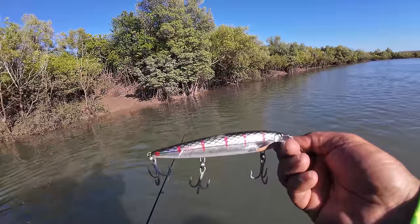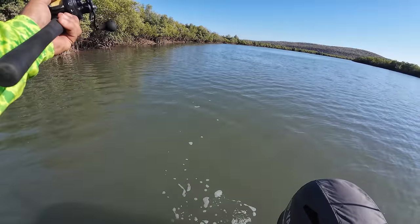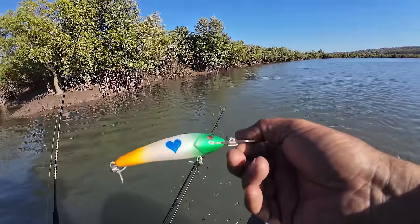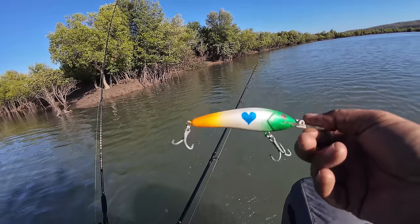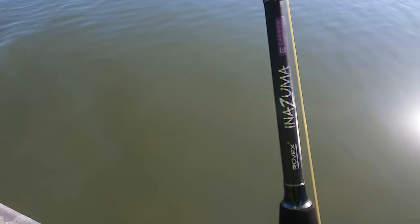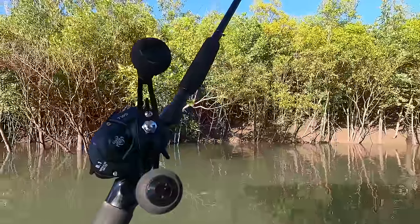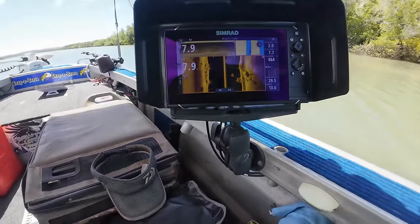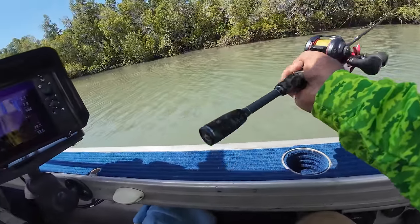Straight into it, trolling. Let's go. Starting with a Patriot, Black Over Chrome. One rod. A Jack Snacks, Blue Heart. Two rods. The Inazuma. Let's see how this goes. Oh, just starting to mark up some fish now. Hanging onto the rod. Come on.